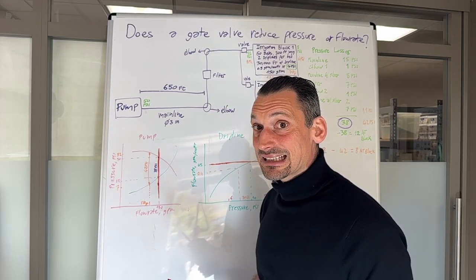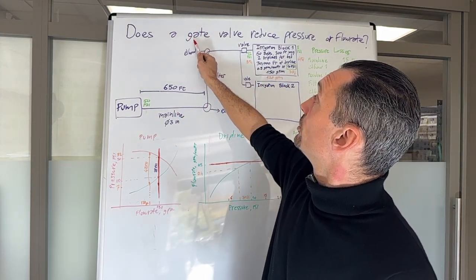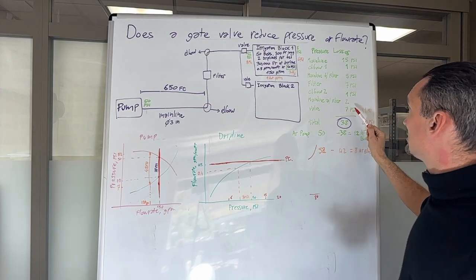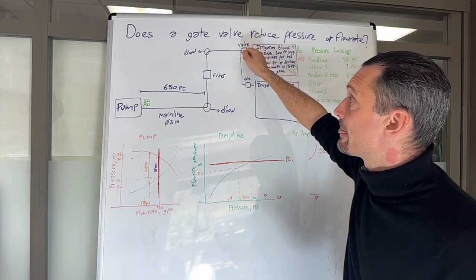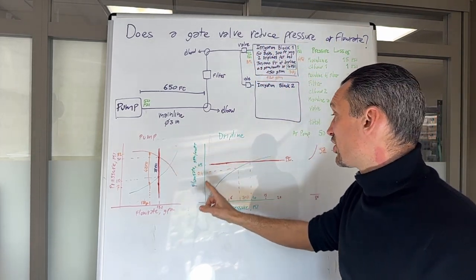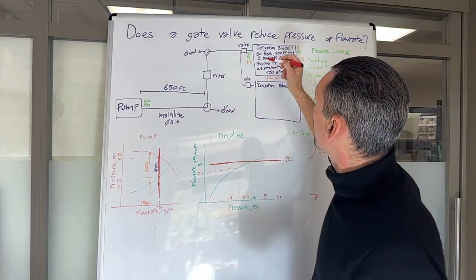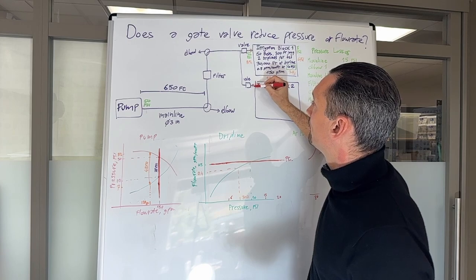So now we found an example where you close a gate valve, you reduced the pressure locally because this 7 psi increased to 11 psi when you choked that thing, but the flow rate remained the same because we had pressure compensating emitters. The same thing would happen if you had pressure regulators downstream.